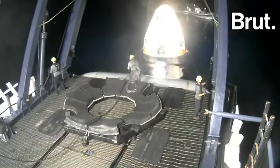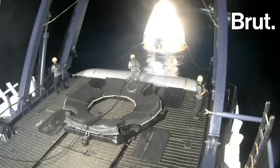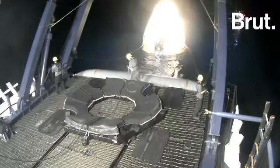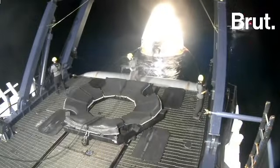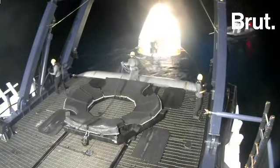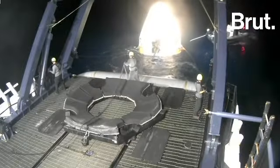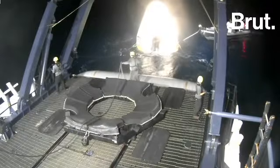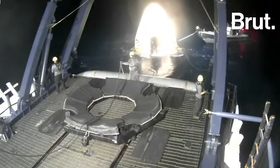Looks like we're getting closer. They are pulling the spacecraft towards the recovery vessel. Looks like we're rigged up, and you can see the hydraulic lift moving forward and down. And then it will begin to lift the spacecraft out of the water and again into that Dragon nest that you see there on the recovery vessel.